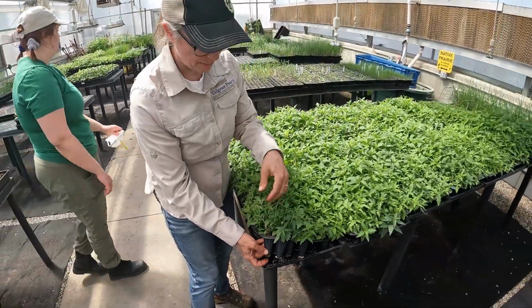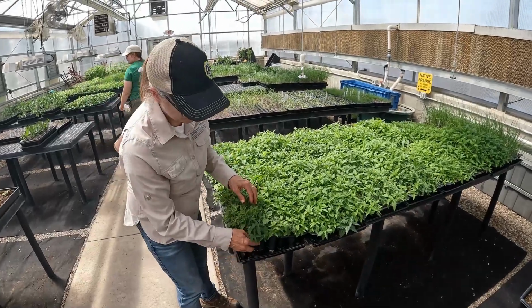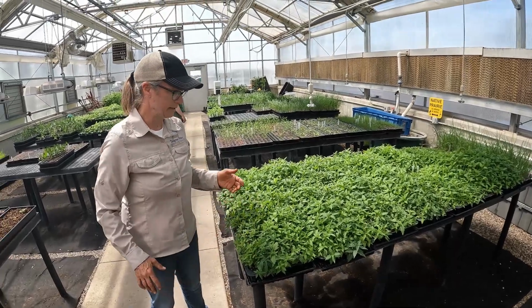So you end up with a very well-branched, solid plug that's easy to transplant. You can see how I can easily pop that out of there and pop it right in the hole in the ground. Do they call that air pruning, where the roots hit the air? Yeah, that's exactly what it's called. You learn something new every day.